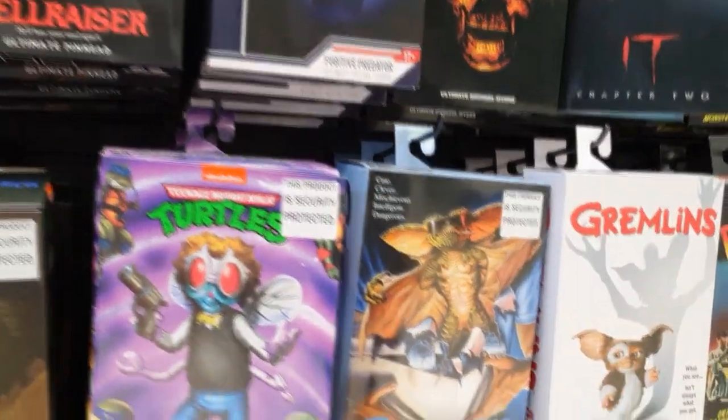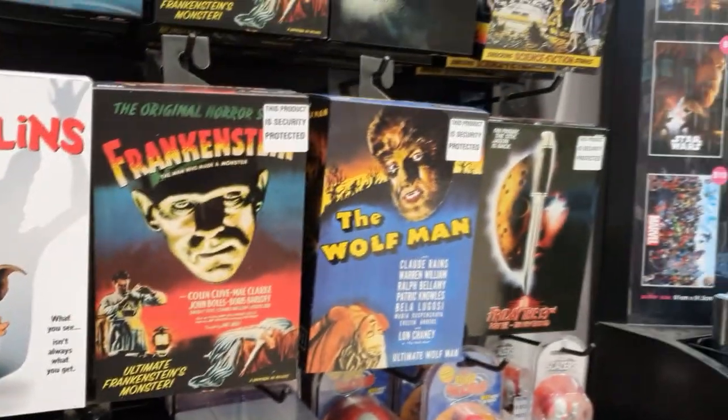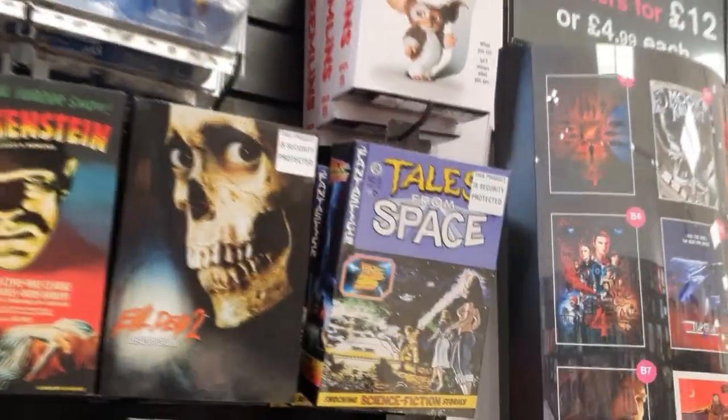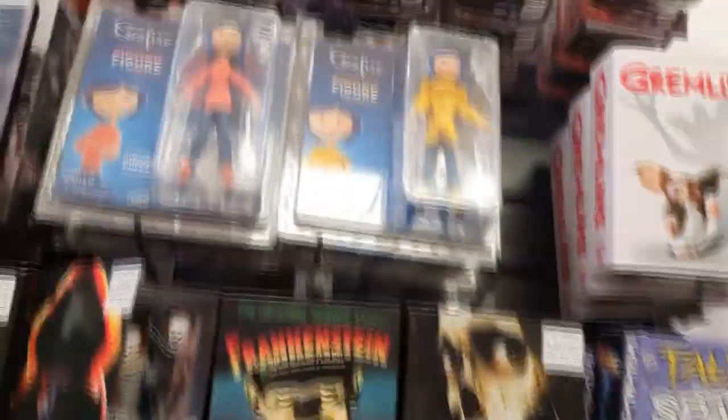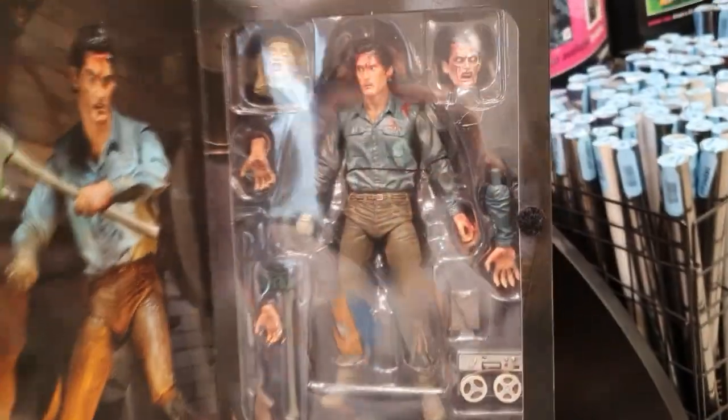Although they do have the Flasher Gremlin, which is very tempting. I don't actually own that one. When you see things in the flesh, it's always tempting to grab them. And the Evil Dead Ash as well. I know they've just done the Ultimate version, but that Evil Dead Ash always makes me want to pick it up. It is a very cool figure. He's got his boomstick and all that good stuff, some multiple heads and things.